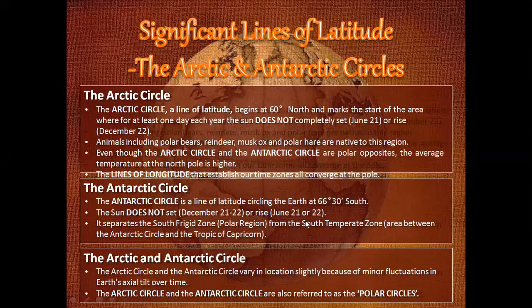December and does not rise. June 2021-22. Right. So it separates the south rigid zone from the south, right, and separate zone. So the Antarctic Circle and the Tropic of Capricorn. And last one, the Arctic and Antarctic Circle.